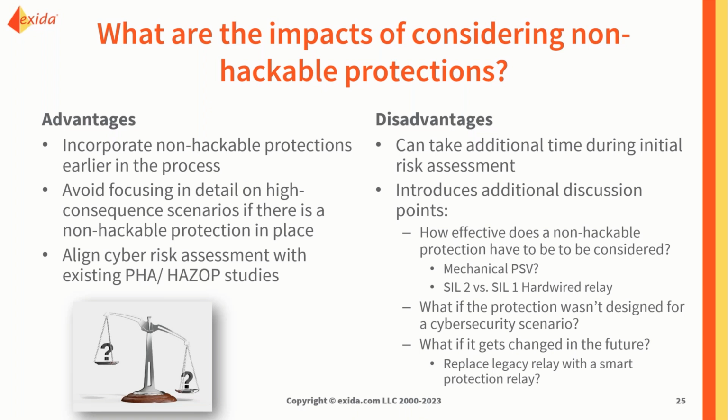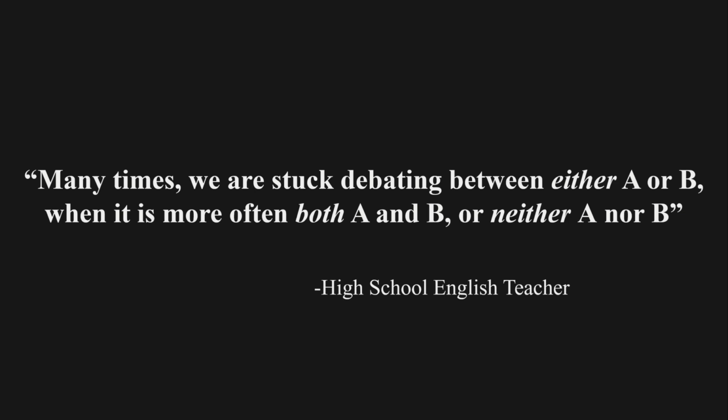And so when we get caught in this debate of deciding which approach to take, whether or not to consider them, there's a quote that I heard quite a few years back in an English class, actually, that's always stuck with me. And it's something that I try to go back to whenever I'm looking at multiple methodologies, trying to understand what's the best approach for a given application. And although a lot of times we are debating between two choices, thinking it has to either be A or B, it's more often both A and B or neither A nor B.